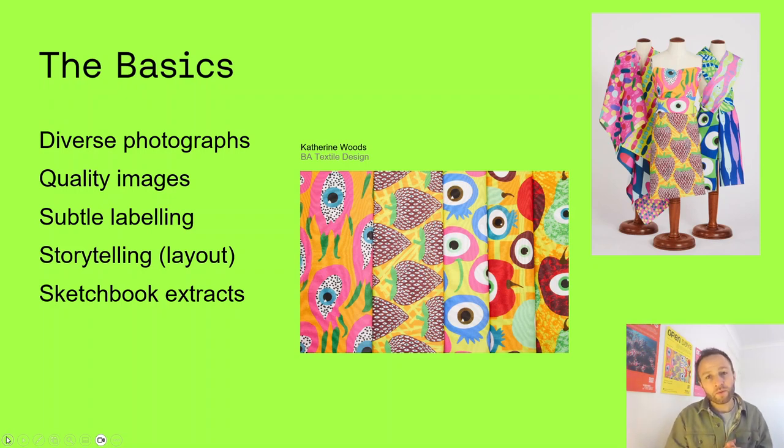In terms of storytelling, think about your portfolio as your own story. Maybe start with something really interesting and end on something provocative. Maybe compartmentalize your projects, perhaps even include a contents page. Make sure you curate it and lay it out in such a way that it's a really interesting page turner.